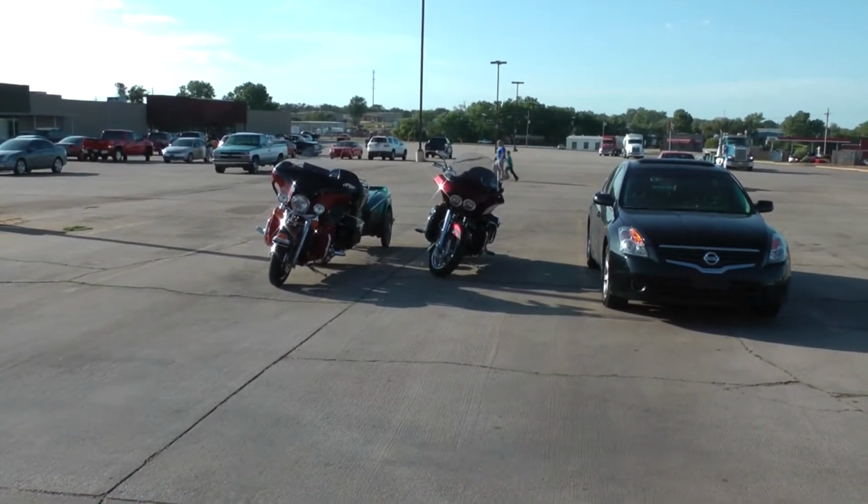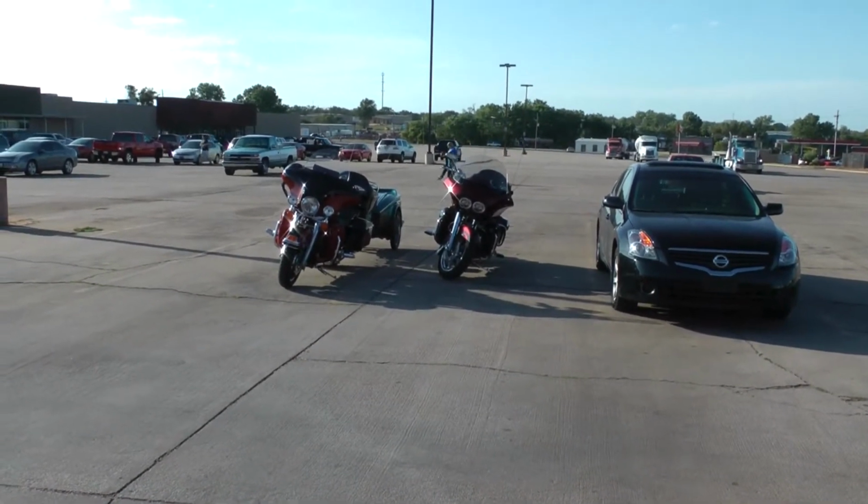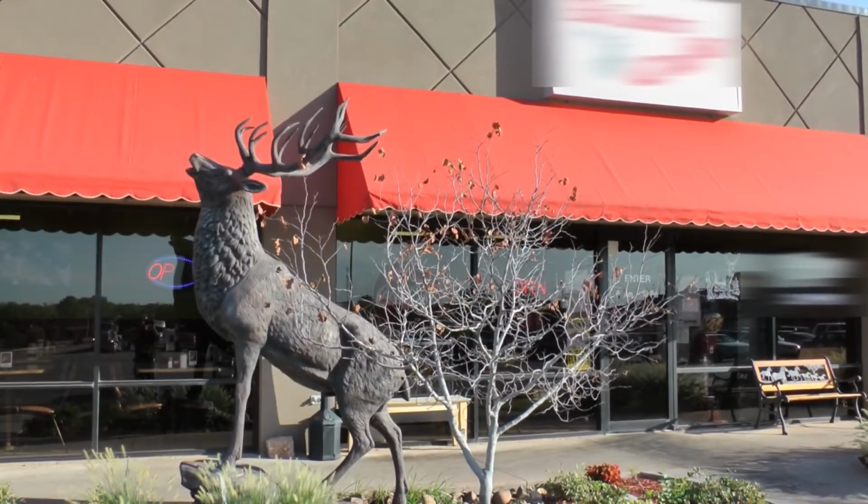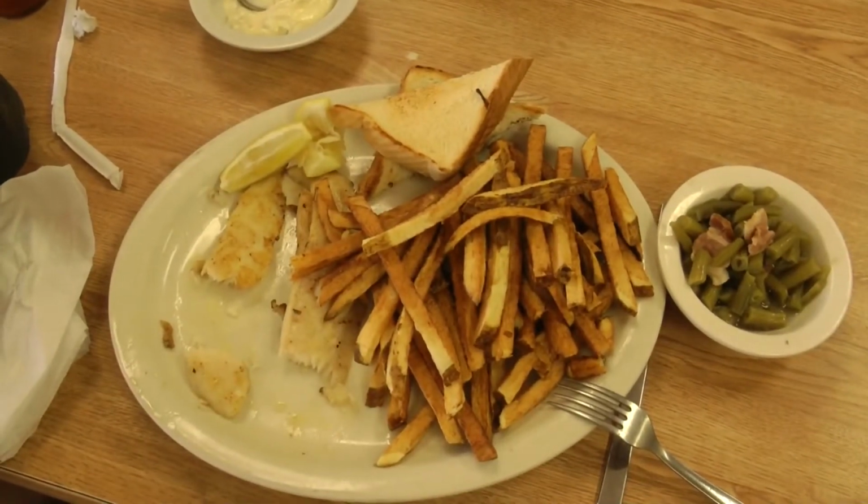Alright, we're in Elk City for dinner. It's 104 degrees still at 6 o'clock at night. We decided to stop here for some food at a local restaurant. We found us a table and cool drinks to cool down for a while. It's packed. We're the first ones here. This local restaurant had a good menu.